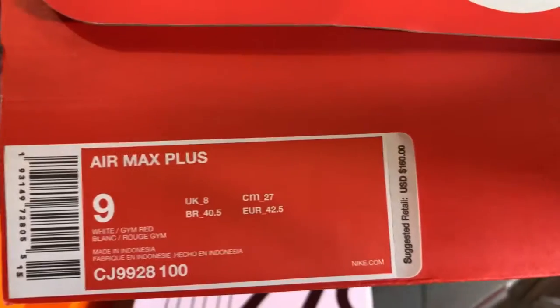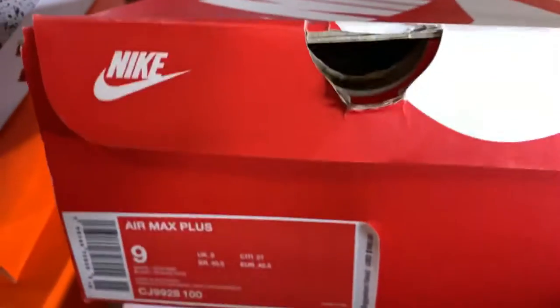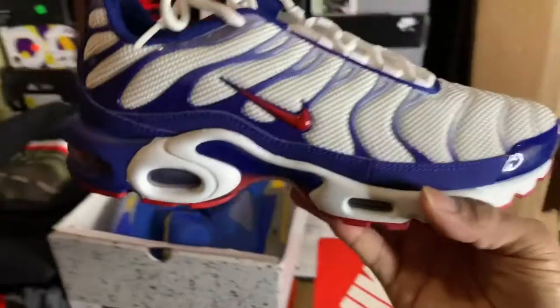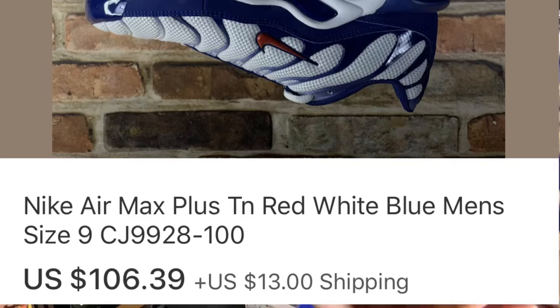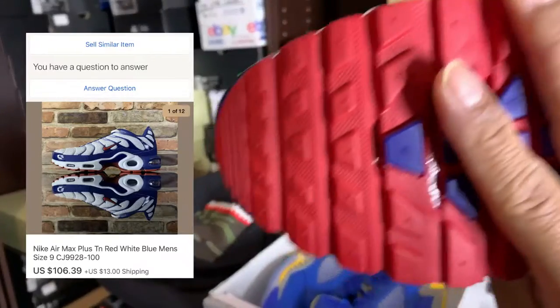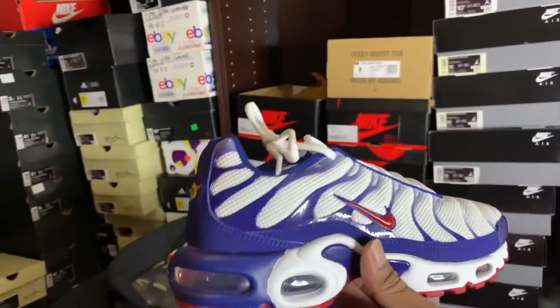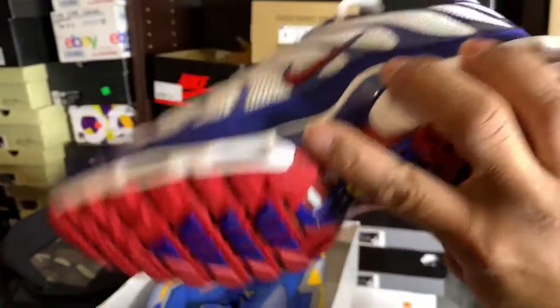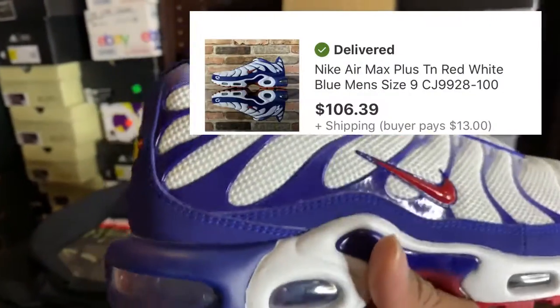Another one we sold, the Nike Air Max Plus TN. This one retails for $160. We bought this one for $79.97 minus 30%, so it came down to $56. Boom, $56 for this Air Max TN, and we sold it on eBay for $106.3 plus shipping. Minus the fees, minus the buy cost of $56, it came down to at least $19 profit, so like 35% return on investment. This one sat less than 3 months, so not bad for a 35% return on investment.